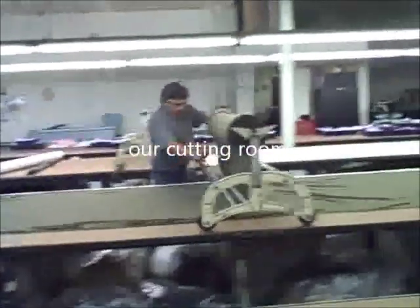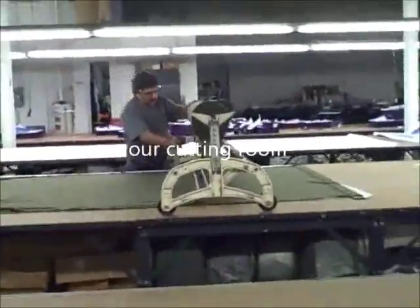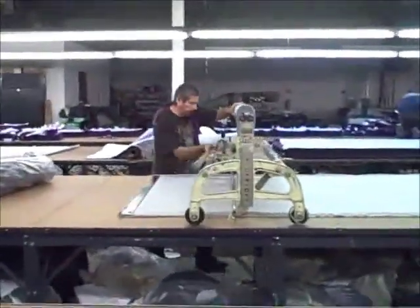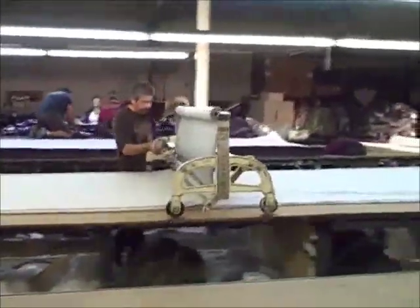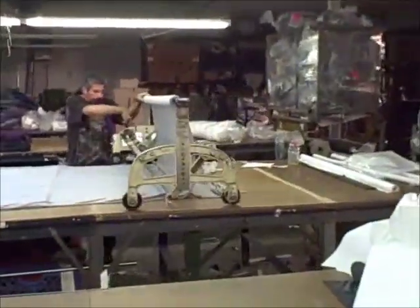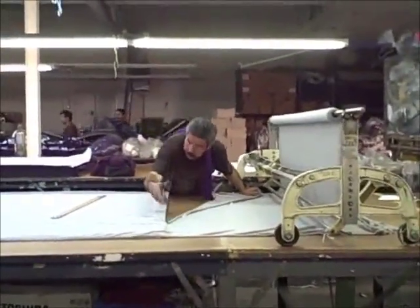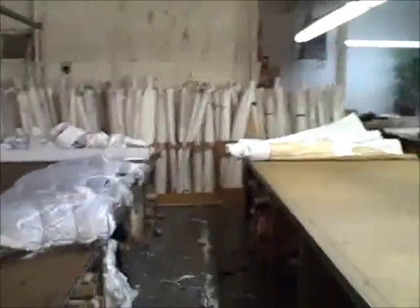This is where you're ready to cut the fabric from rolls into sheets to match the markers that you've already printed out. And then you cut the fabric to match the patterns on the markers.